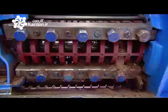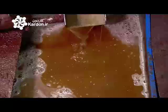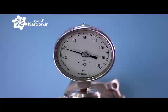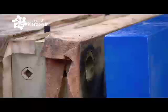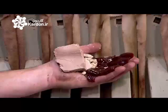The expelled liquid wax is moved into a holding container, and from there a pump pushes it through a filter press. This press consists of several plates and frames, each one covered with a filter cloth. As the liquid wax passes through, the cloth catches the last remaining solids. This buildup of seed particles and other debris is biodegradable.